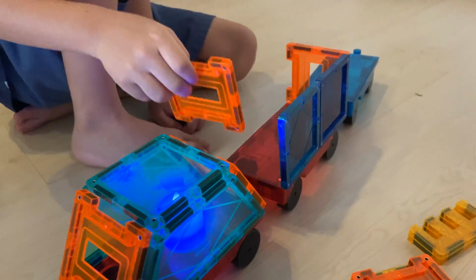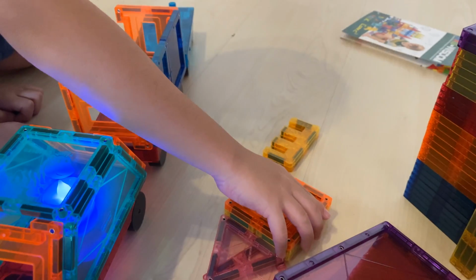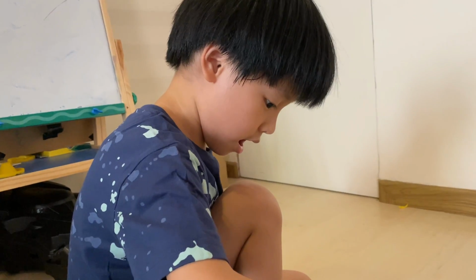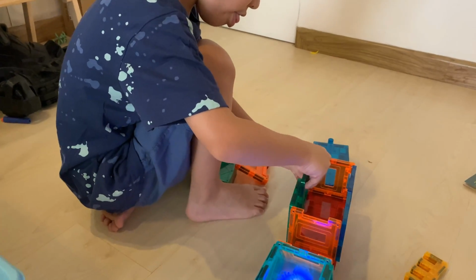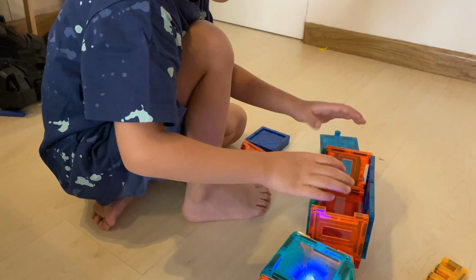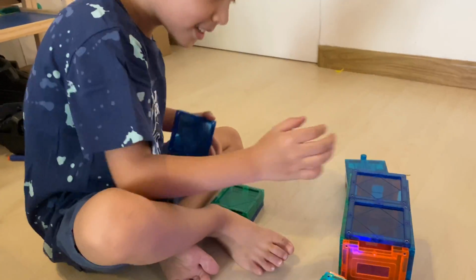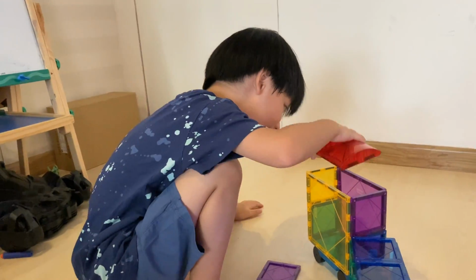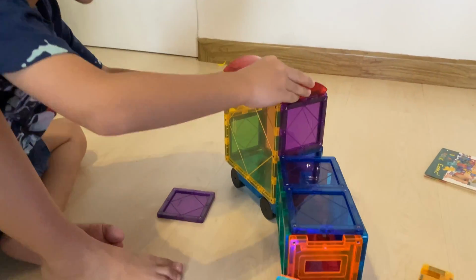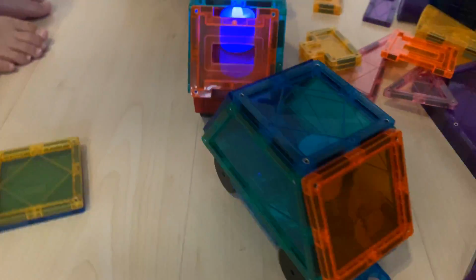Cool. You just match 2 squares. Yeah, I'm going to do the same. And there. And there. Oh yeah, but it's cool. See, it's like the coolest thing ever. This is the last piece. Oh! I built this. So nice.